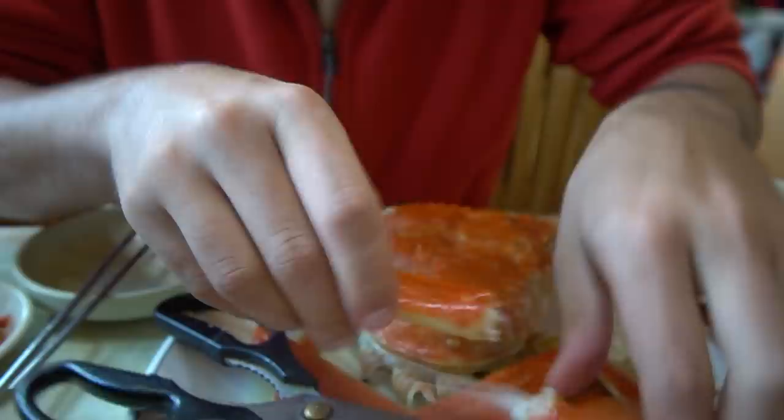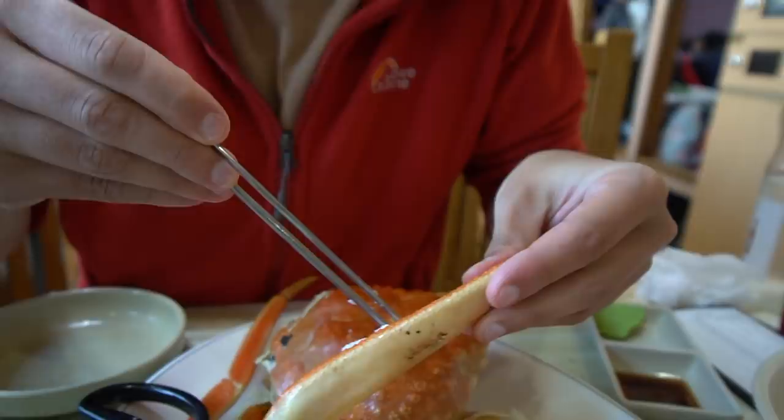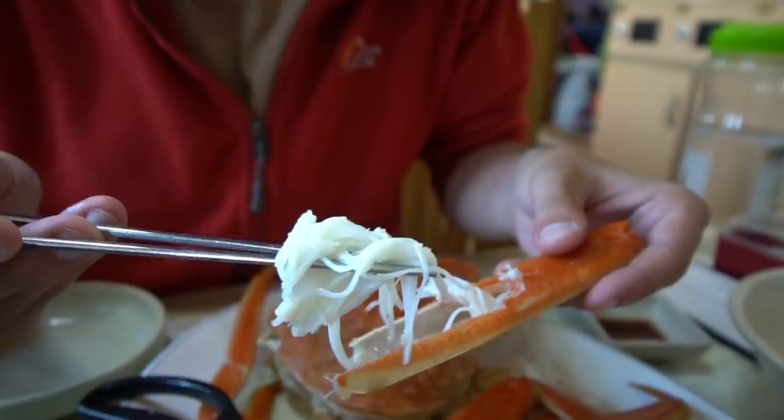Let me break this part off and I'm gonna try to get the rest of that meat out of here, which shouldn't be too hard because there is a lot of it. Look at that. Just check that out. That stringy, delicious white crab meat. Oh man. You don't even need any sauce, just eat it as is.